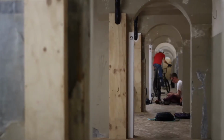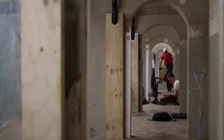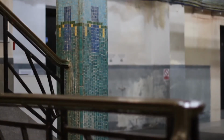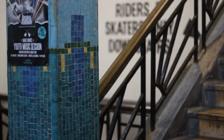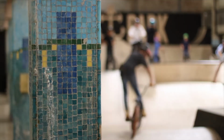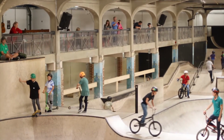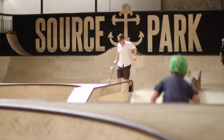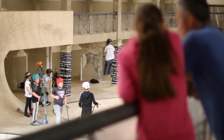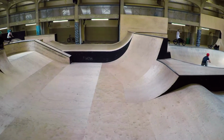There was a lot of original features either left in here or hidden behind some of the old 80s and 90s skate rink facades, which we did everything to keep because that added to the character of the building. There's terrazzo everywhere and the original brass railings. A lot of the mosaics from the changing rooms we left around the outside of the skate park. And we really just kept it as raw as we can. We haven't even decorated it. BMXing and skateboarding is a really urban sport, so to have this kind of raw concrete and metal everywhere fits what we do. It's been really good for the town.